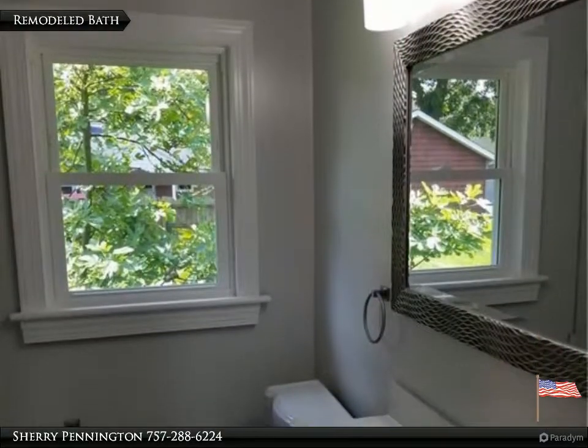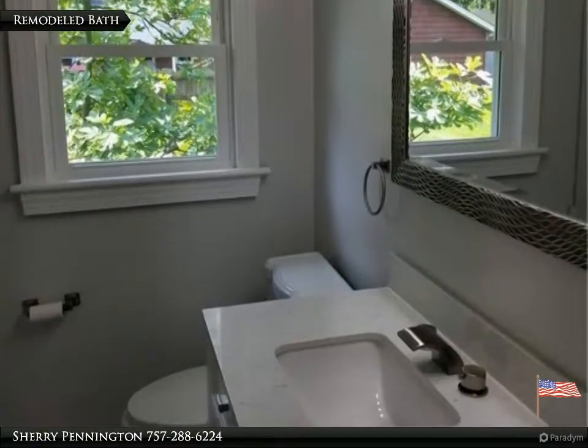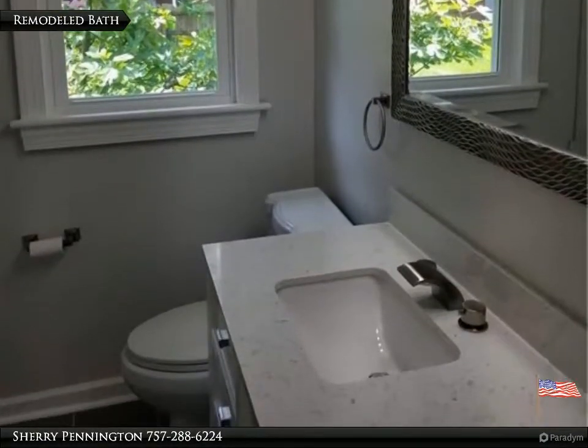The remodeled full bath has a new sink, upgraded faucet and cabinet, new toilet, lovely tile walls at the tub, and porcelain flooring.